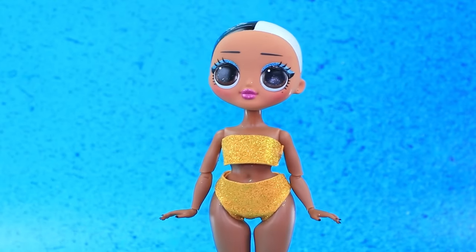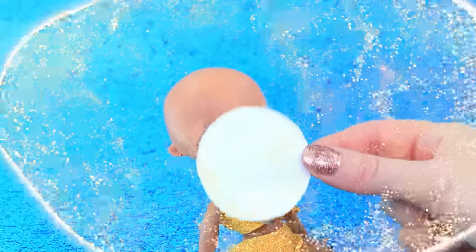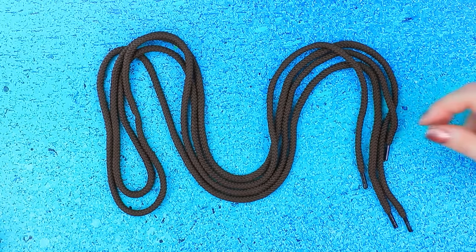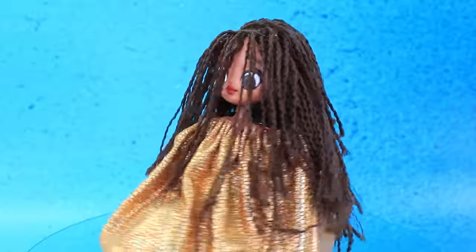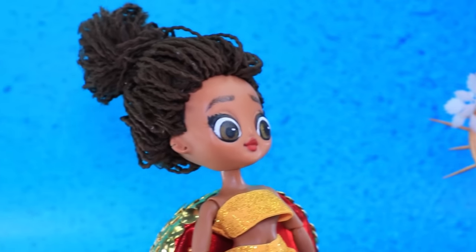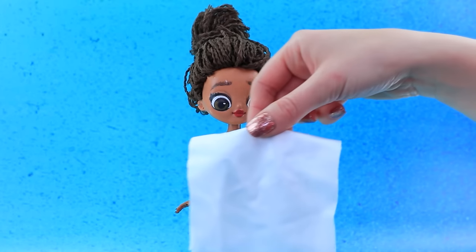The girls grew up. Hello. Clean the face. Draw new features and makeup. Unknit brown laces. Now we have a mop of wavy hair. Collect hair in a high bun. Well, do you like it? Perfect. Let's move on to the clothes.